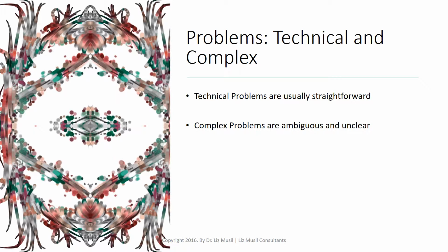So if you want to recognize a complex problem and try to understand it, here are a couple of prompts you may want to look at. First of all, is this a new problem or an old problem? If it's a new problem, it might need a new solution.